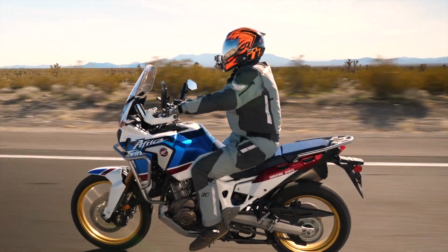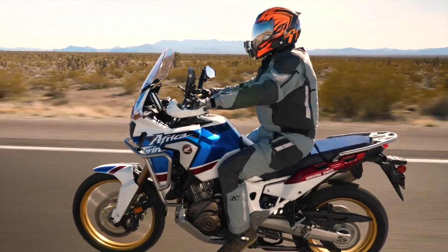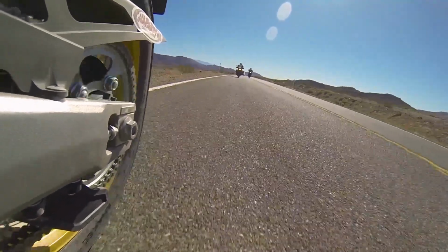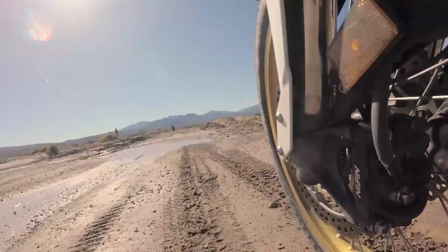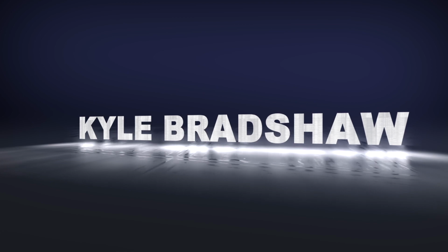These tires are a great do-it-all tire. If you're looking to do mostly street, but you want a capable dirt tire when you get to where you're going. A tire that's not going to give you any road vibrations, it's not going to make any noise, it's going to be quiet, and it's going to stick to the road like glue.